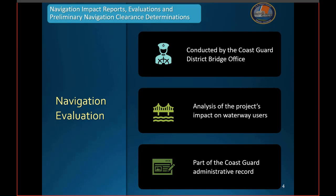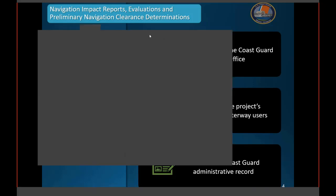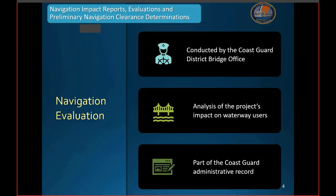All right, now let's look at the second item, the Navigation Evaluation. For this, the Coast Guard considers the information documented in the NIR, plus any comments related to the project, and then evaluates the traffic, waterway configuration, existing structures, and the proposed project. Is the waterway navigable? Who navigates it, and what are their needs? The evaluation serves as a holistic analysis of the project's impact on waterway users and is conducted to determine what navigation clearances would meet the reasonable needs of navigation. This evaluation is conducted by the local Coast Guard District Bridge Office. The complexity of both project and waterway influence how long the evaluation will take. The evaluation is documented in the Coast Guard's administrative record and is an integral part of the overall permitting process.